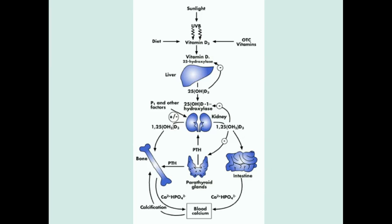So parathyroid hormone increases the production of vitamin D, but it also reduces the amount of vitamin D in the blood because it encourages the excretion of vitamin D. It also increases the excretion of phosphate. So while vitamin D itself increases the absorption of calcium and phosphate, parathyroid hormone increases the absorption of calcium through vitamin D, but also decreases the serum level of phosphate because it increases the renal excretion.